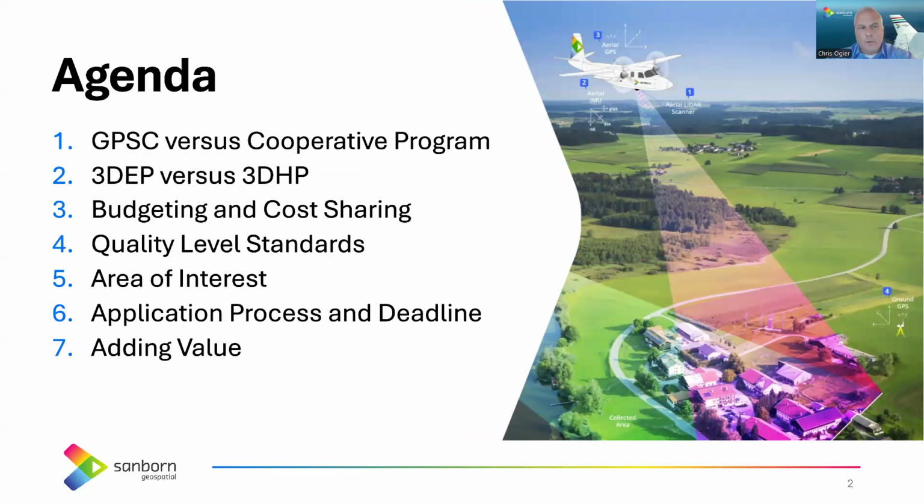So today we're going to talk a little bit about using the different vehicles for contracting this: the Geospatial and Professional Services contract that the USGS has in place, versus becoming a Cooperative Technical Program partner, a CTP, where you would typically manage that yourself. The 3DEP versus 3DHP distinctions, people often get those confused these days. We want to make sure we distinguish between the two and talk about how to budget for this, how to cost share for this. So there are some specific rules that you need to be aware of, but also some opportunities.